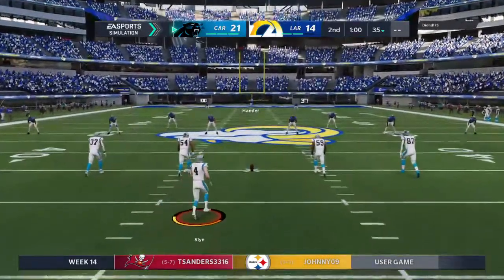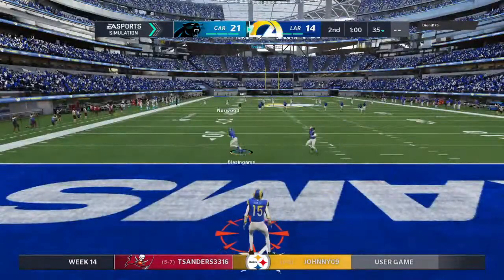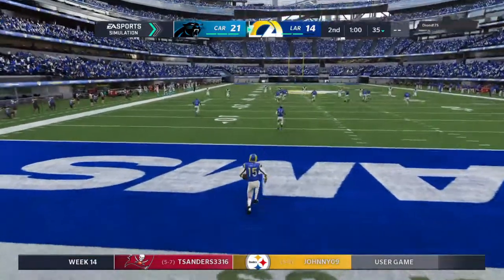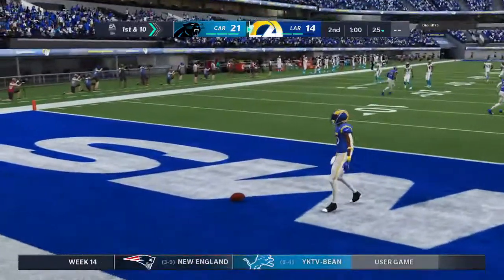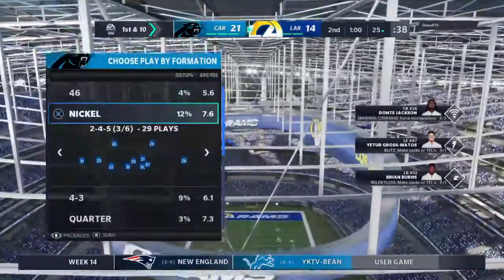Joey Sly now to kick off after the touchdown. Fielded near the back of the end zone. And this will come out to the 25 as Hamler elects not to return it. 25-yard line.